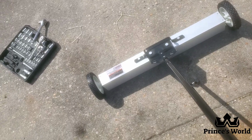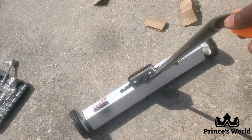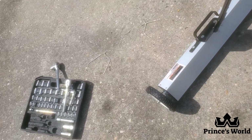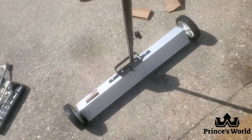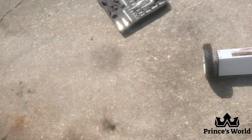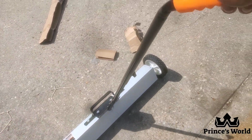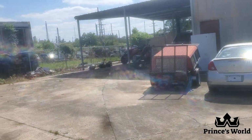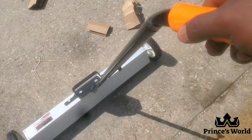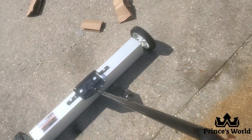So everybody, what we have right here is called a magnetic floor sweeper. It takes the labor out of picking up all the loose bolts and nuts scattered around the area over there. I'm so glad I was able to get this because this saves me a whole lot of time, so I can hopefully take care of that table today. But if not, it's good. We'll catch you in another video because time's running out for me again.